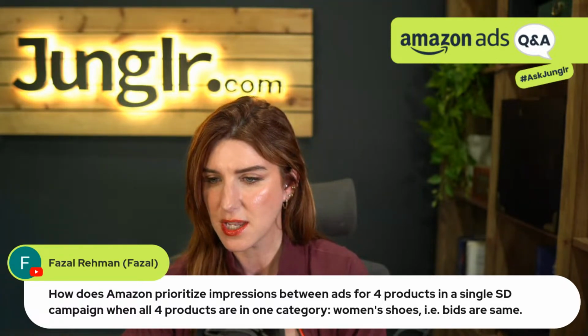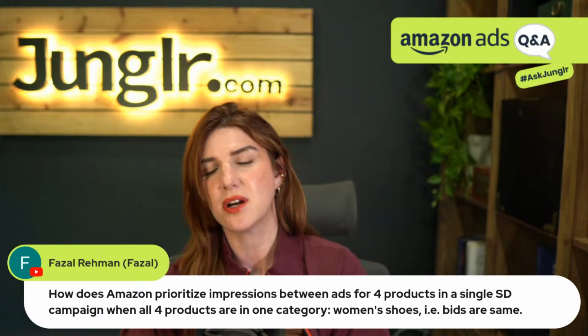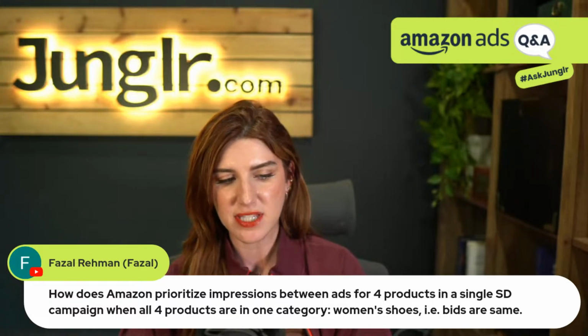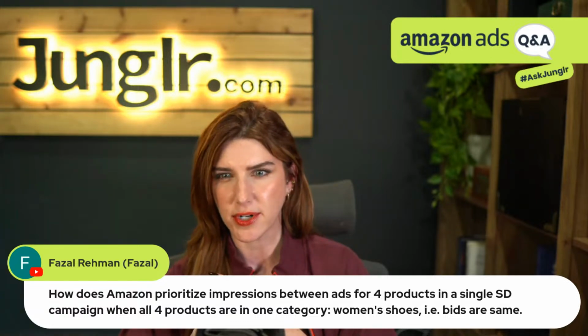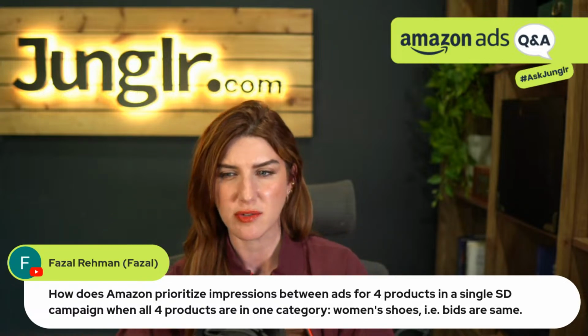Bids are the same? All right. This is a good question. To be honest, this is a black box. We don't know. What I have seen is that anything that has good conversion rates and good click-through rates tends to get priority. Best sellers tend to sort of move up in the ranks in terms of priority.